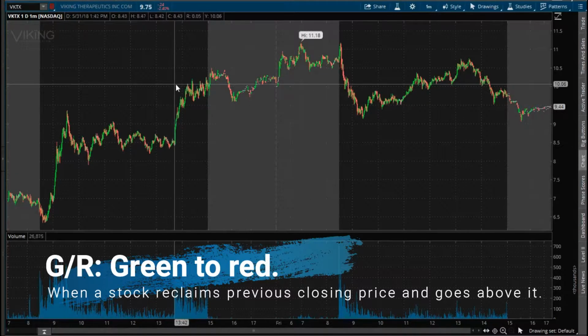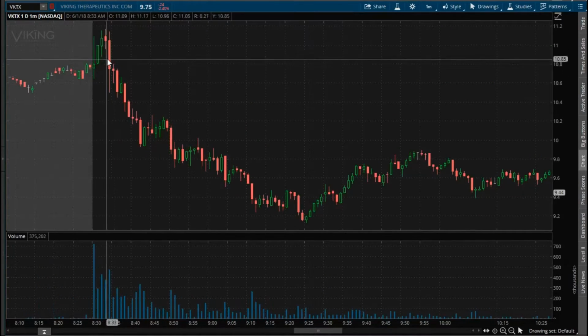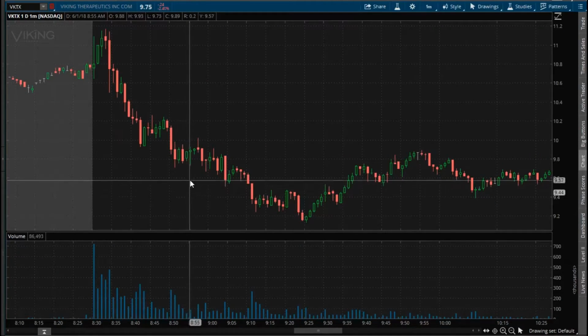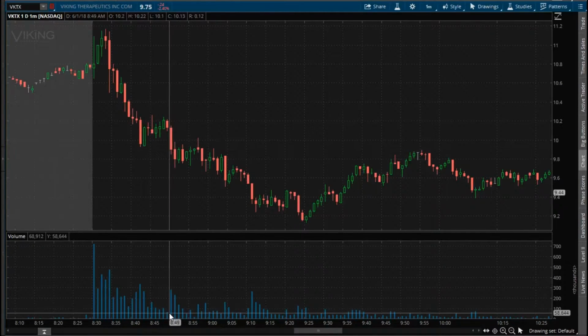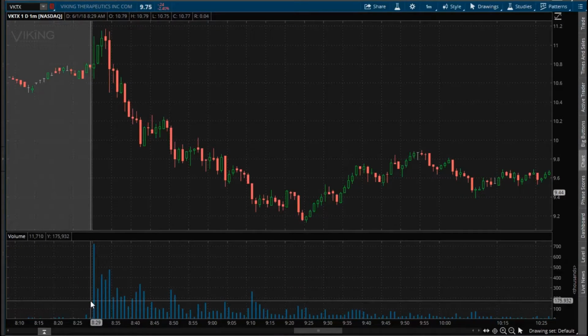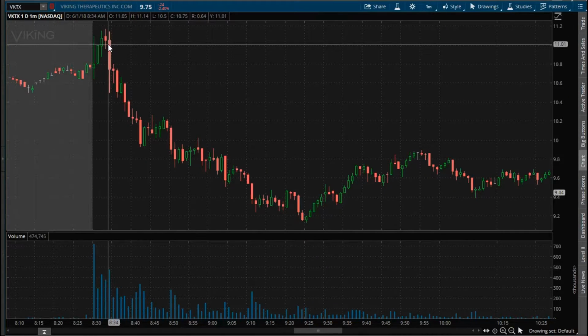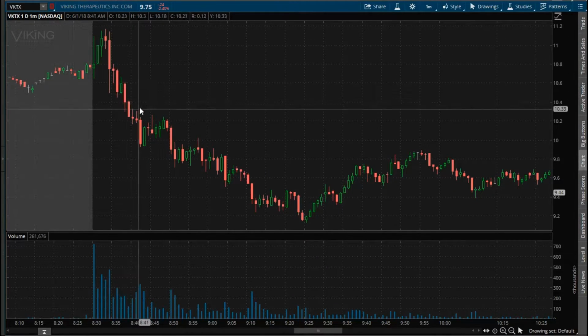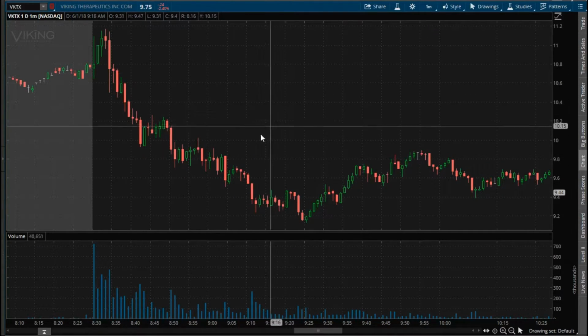So there's tons of people who are nervous, especially all these people in the morning who all bought right here. Look at all this volume right here, all the way until this red candle. Look at this volume. This volume just overwhelms all this other volume, right? So all of these people are stressed. They're underwater. I mean, they bought in the $11 range or even 10.90s, 10.50s. So every time this thing bounces, they're going to want to sell into that bounce.